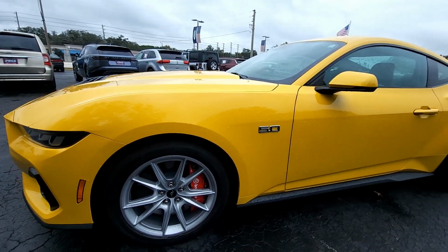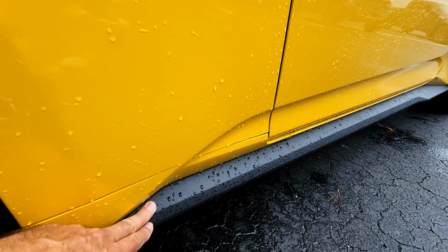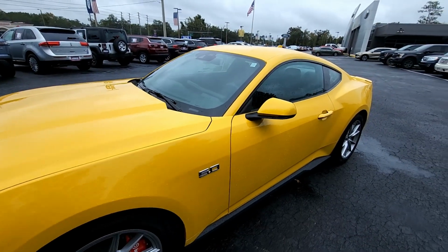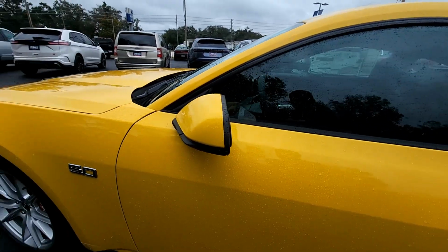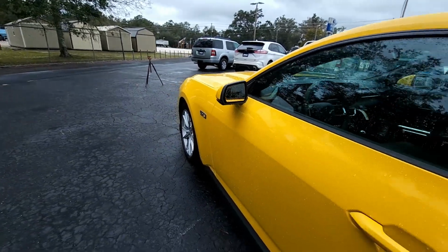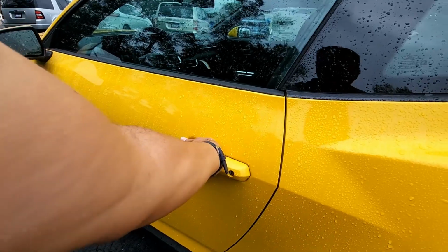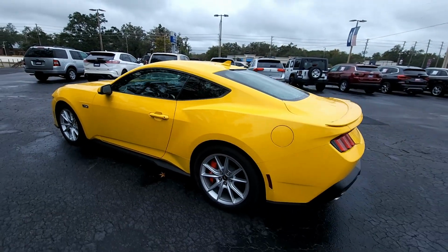5.0 badge on the side, and this trim piece that I mentioned to you in the front, see this textured trim piece continues at the bottom of this vehicle. No chrome here, everything is nice and blacked out. Top of the mirror, same color as the rest of the vehicle. We have the turn signals in here and the blind spot assist in the mirror. And the vehicle, of course, is equipped with a smart entry system, so you don't have to press any of the buttons. As long as the key is somewhere on you, it will lock or unlock.